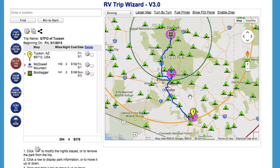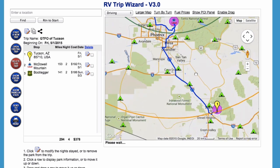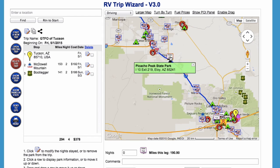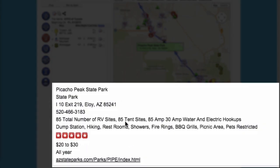Adding stops to our current itinerary is pretty easy. We can just zoom in on a region. Let's say I want to stop off somewhere between Tucson and Phoenix. So I can zoom in on a region, identify the park that I want to stay at. In this particular case, I see Picacho Peak State Park. So let's say I want to add Picacho Peak State Park to my itinerary. I select the park.